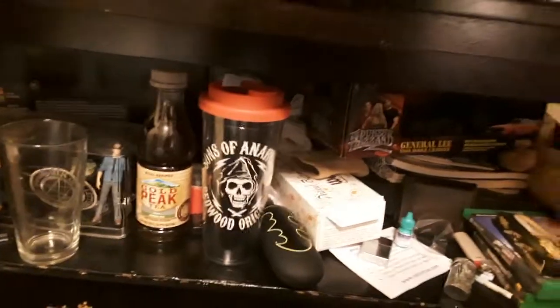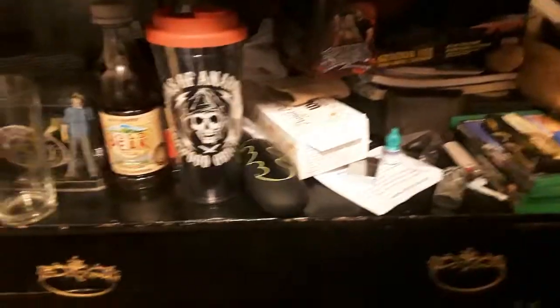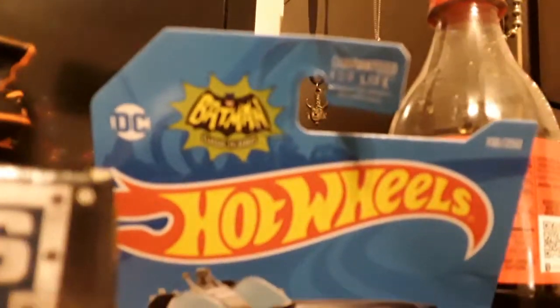And I forgot about this. Give me a minute, because this isn't working out for me. And we'll just put it over here. I forgot about this one too. Same car, same TV series, different model.